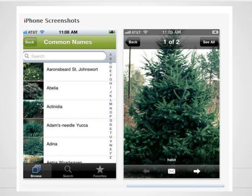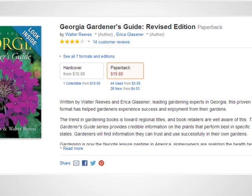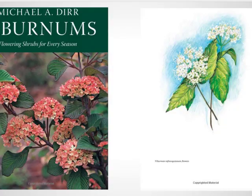Okay, those are the main textbooks you need. There's an app. But there are also plenty of other books out there. You can find them at bookstores. Georgia Gardener's Guide. That's a really, really, really good one. Lots of good information in there. If you're interested in a particular type of shrub, say viburnums catch your fancy, well, there are books on viburnums. This one's written by Durr. Books on hydrangeas, you name it.